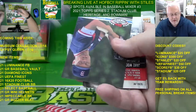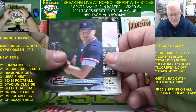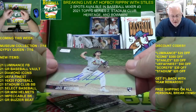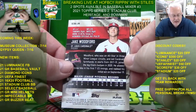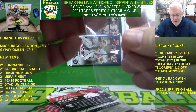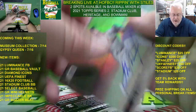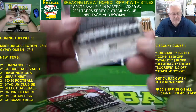Trent Grisham. Roger Clemens. And as if on cue, Roger Clemens, Stadium Club throwback. Jake Woodford. That is a Jake Woodford on-card auto numbered 6 of 10. I said earlier I don't do math, but I know that 6 of 10 makes this a very rare card indeed. Jake Woodford, on-card rookie auto numbered 6 of 10.